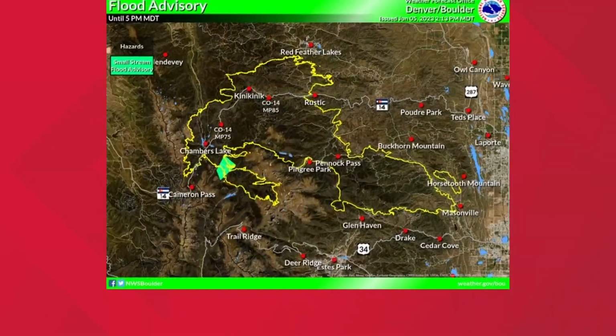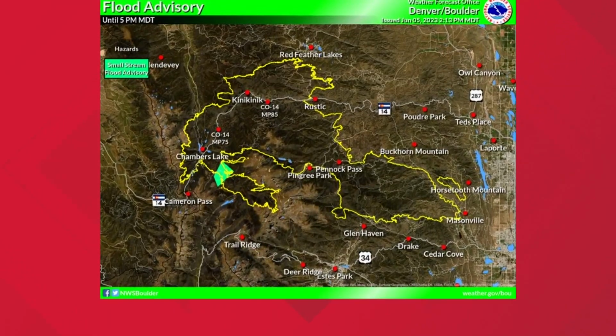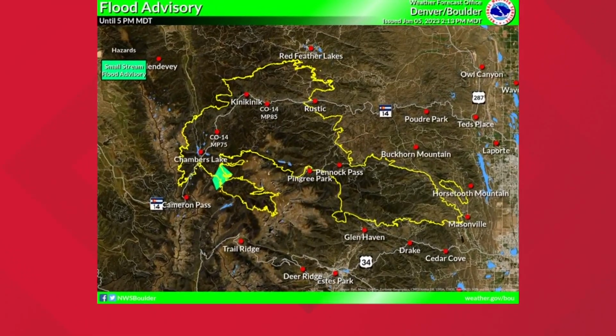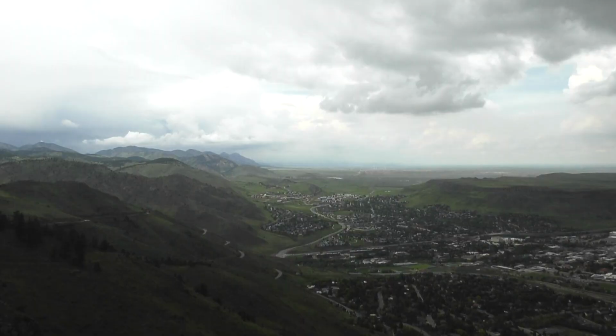And up north, well, we're talking about serious flooding threats over some of the fire burn scars with a flood advisory in effect for another hour. And some minor flooding is expected. We are hearing thunder right here downtown right now. Dark clouds around Denver. The storm's headed this way. Meteorologist Kathy Sabin can hear the thunder too.